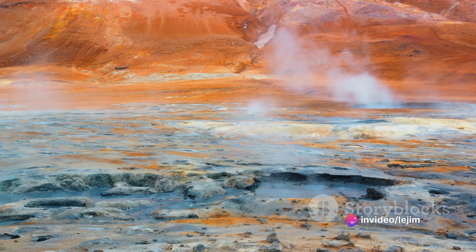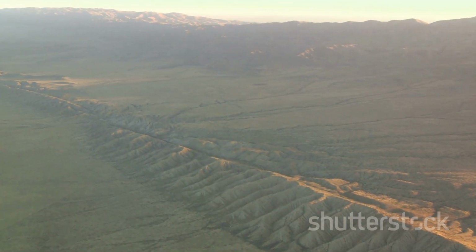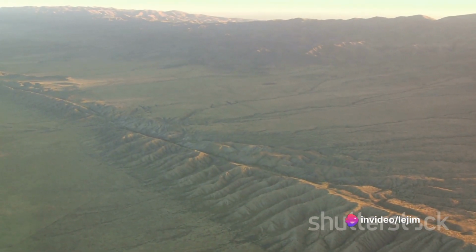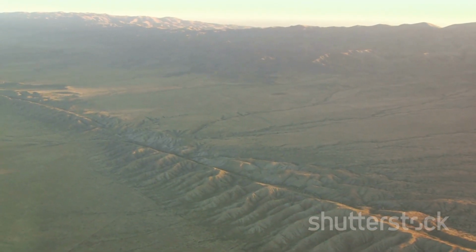A prime example of a transform boundary is the San Andreas Fault in California. This fault line is responsible for many of the state's earthquakes, demonstrating the powerful and often disruptive role of transform boundaries in our planet's geology. While less dramatic, transform boundaries play a vital role in inducing earthquakes.